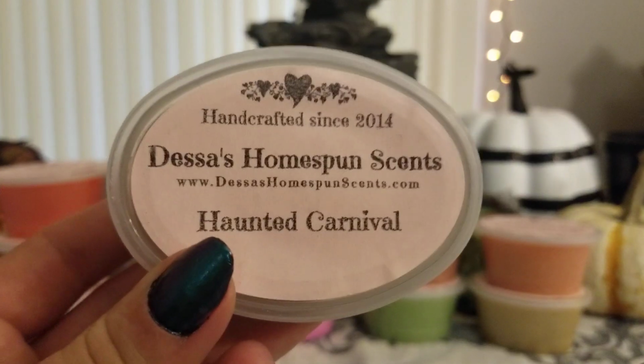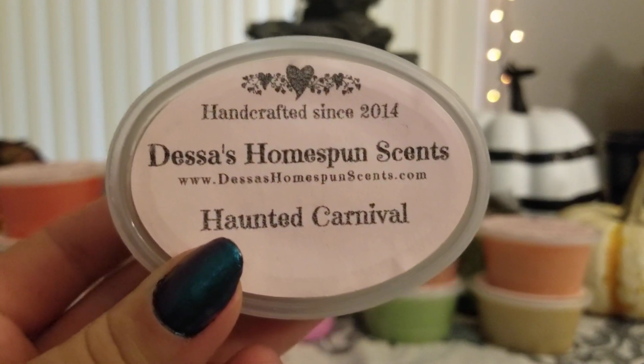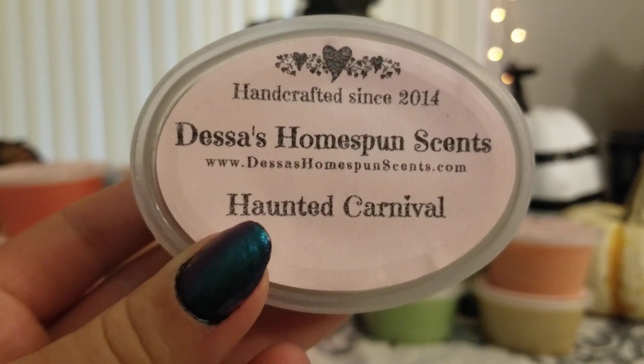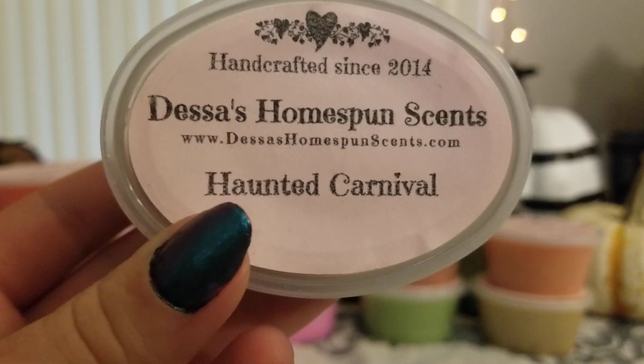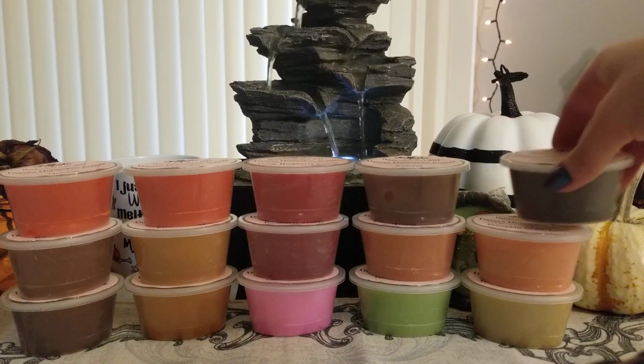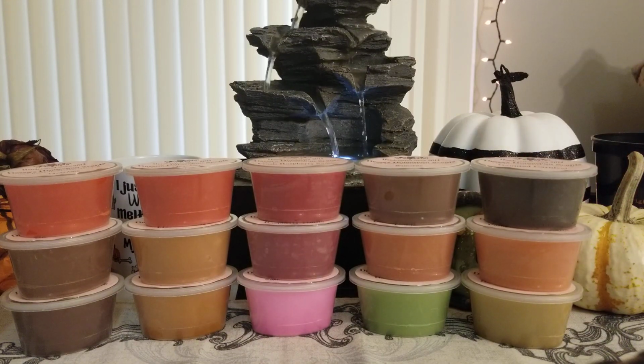This one is actually a repurchase. I really like this one. So this is Haunted Carnival, and this one is apple fritter, churro, cinnamon sugar, caramel sauce, and pretzels. This is so good, you guys. Oh my goodness. I love her caramel scent. I think it's really different from other vendors. And then you definitely smell her pretzels in there and the churros. On cold, you don't get much apple fritters, but while it's warmed up, because I have tried this one, you definitely get it. So that just goes to show, don't judge a scent until you melt it.